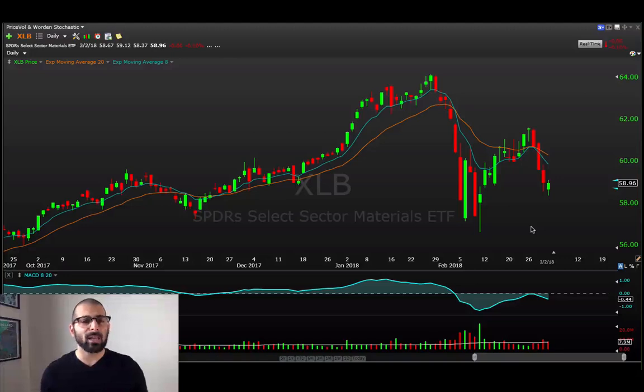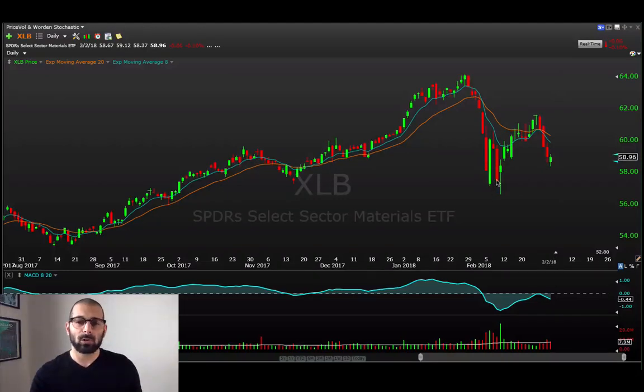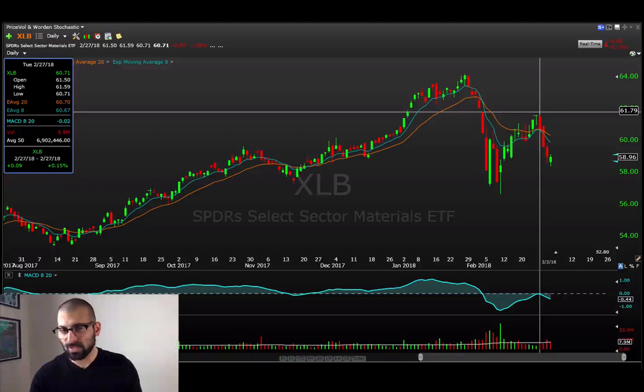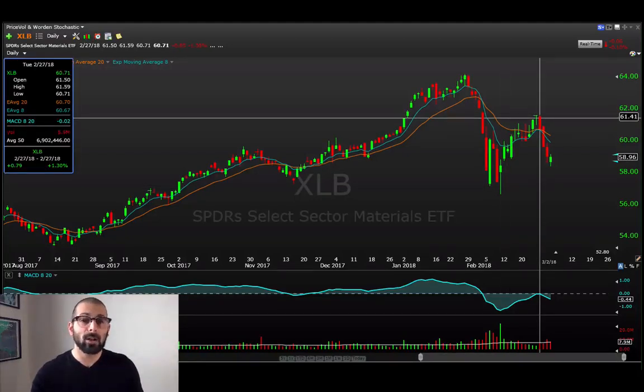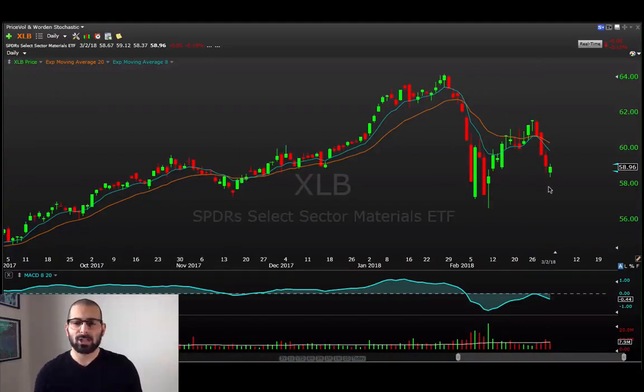And on the downside, I think XLB materials, a little bit weak here, just on a relative basis. It's pretty close, we're almost closer to the lows here than we are to the highs from Monday and Tuesday of this week. So XLB on a relative basis, we saw that sell volume pick up here, didn't even quite close positive on the day.